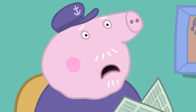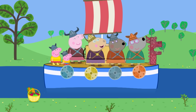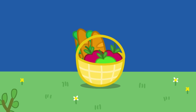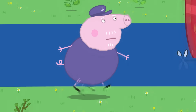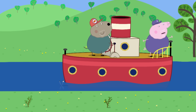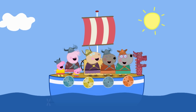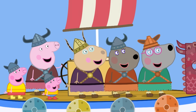They're taking my boat. My boat! Vikings, onward! Rah! Oh, dear. The picnic basket has been left behind. My boat! Granddad Dog, follow that boat! Aye, aye, Grandpa Pig! Vikings, Vikings, Vikings, we sail across the sea. We like to shout, we like to sing, we like a cup of tea.